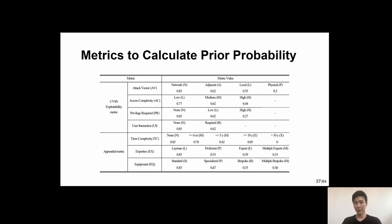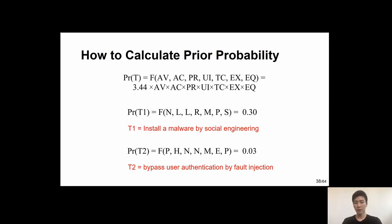The time complexity metric indicates how much time is required for an attack to be successful, given that the attack can be performed. The expertise metric represents the level of expertise or competence the attacker must possess. Lastly, the equipment metric represents the level of equipment or software required for an attack. We use this formula to calculate prior probabilities.